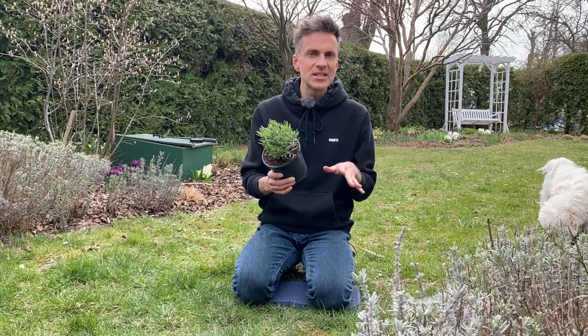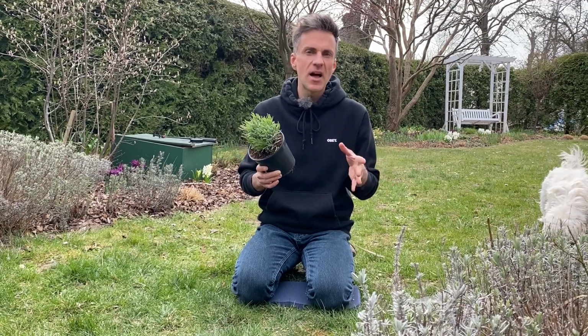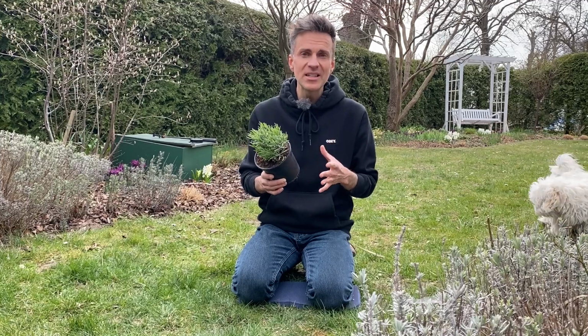Another good factor here is, you know it, I've told you a couple of times, I have very poor soil here. It is very sandy. This is typical for the south coast of the Baltic Sea. Most of the areas you have just a sandy, well-drained soil. Perfect for lavender though. This is exactly what they want. They hate to sit in a puddle, and especially in winter.